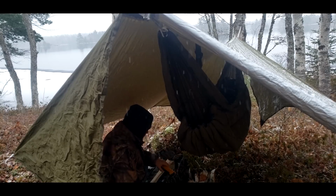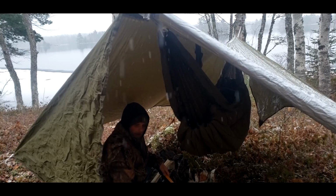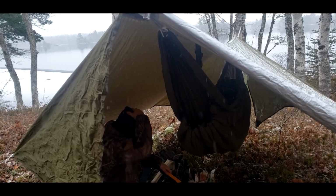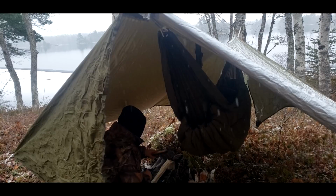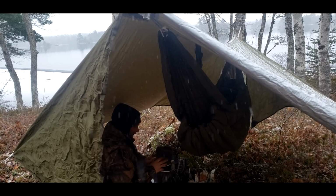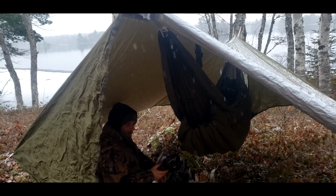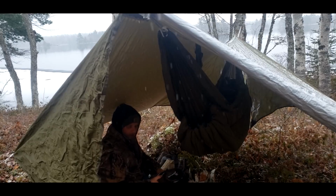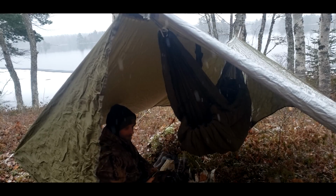Alright guys, got my hammock and everything all set up. It is snowing quite hard. Well, not hard, but it's getting heavier by the minute. My ears were getting a little cold, so I decided to put my toque on. I do have gloves with me on this trip. I anticipated a fair amount of snow in the morning, and I knew the temperatures were going to be low, so I brought gloves for the morning, and probably later this evening.